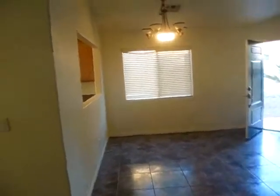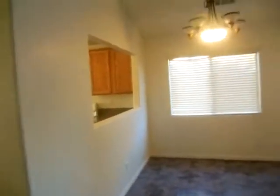Come out and you have the living room area. Lots of window light, ceiling fan, and a really vaulted ceiling. And then over here, you've got a dining area. There is a pass through to the kitchen.